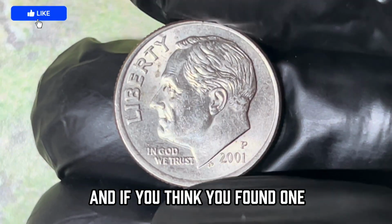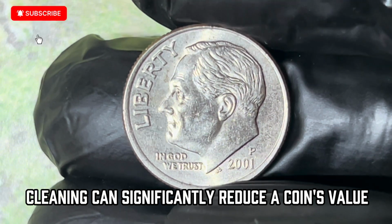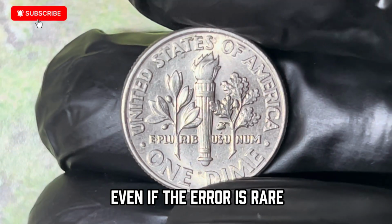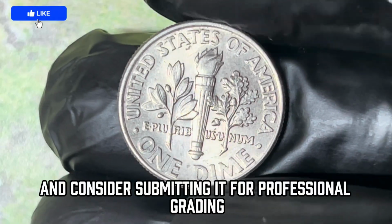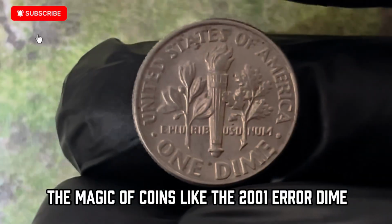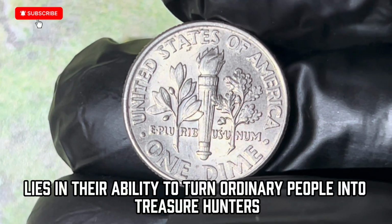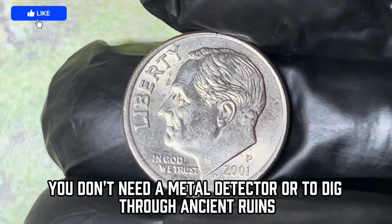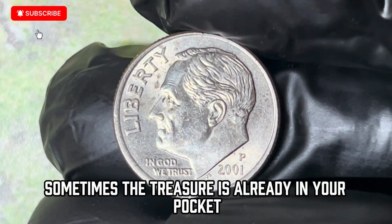And if you think you've found one, resist the urge to clean it. Cleaning can significantly reduce a coin's value, even if the error is rare. Instead, handle it carefully by the edges and consider submitting it for professional grading. The magic of coins like the 2001 error dime lies in their ability to turn ordinary people into treasure hunters. You don't need a metal detector or to dig through ancient ruins. Sometimes, the treasure is already in your pocket.